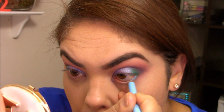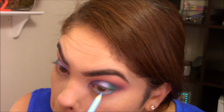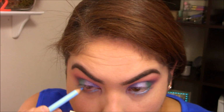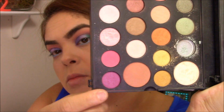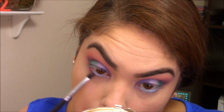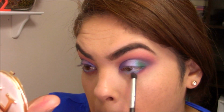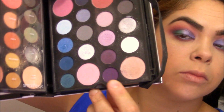Next, I'm going to be using the eyeliner from Sigma, and this is the shade My Cloud. It's an eyeliner pencil, and it's just a really pretty sky blue shade. It's very soft. I think it's very pigmented, but you do have to build up the intensity in order to get it looking more of an icy blue or sky blue kind of shade. And the same color that I used for my outer V to deepen it up, I'm just going to use that on my lower lash line.